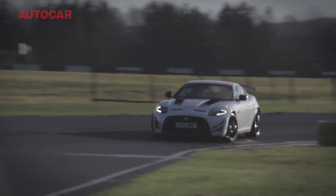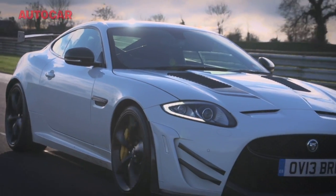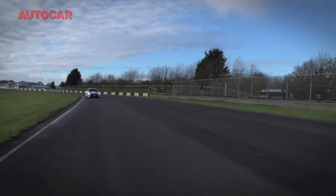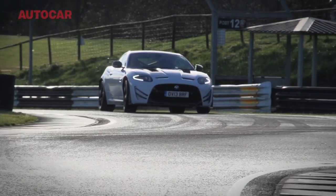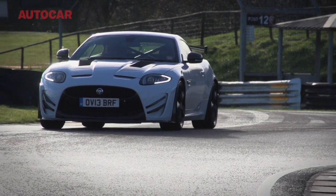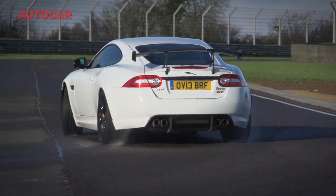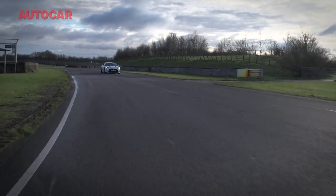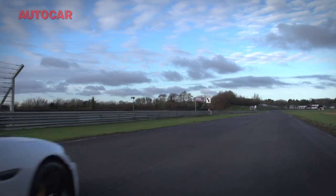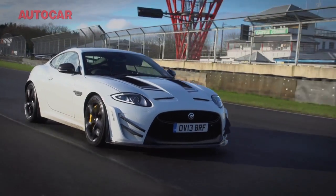The XKR-S GT is probably the most focused car that Jaguar has yet produced, but in a way it's a statement of intent, an indication of what's to come from Jaguar. Its suspension has been comprehensively reworked and is almost 70% stiffer at the front. The rear seats have been replaced by a roll cage, the brakes are carbon ceramics, even the tyres are P Zero Corsas. All of which goes a long way towards justifying the £135,000 price tag. And it's a rare beast too. Jaguar are intending to produce just 50 cars in both right and left-hand drive.